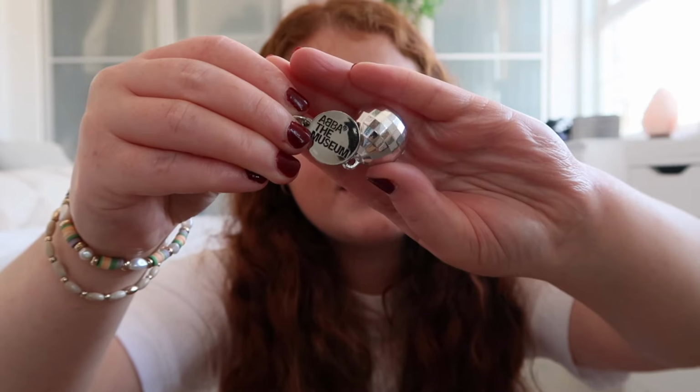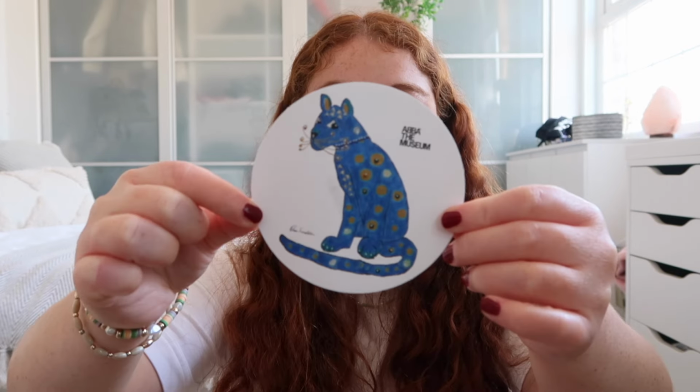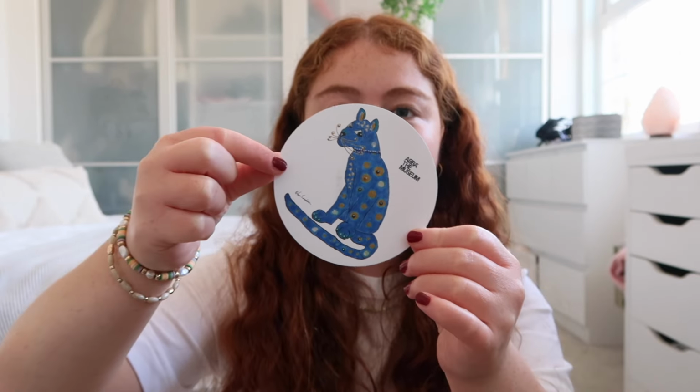Next thing I got was this keychain. I've been looking for a few other keychains for my keys, as at the moment I've only got one keychain on there. It just feels a bit empty. So I really like this. This is a bit of a closer look. And then you'll see I picked up postcards from both Stockholm and Copenhagen, so I also wanted to get one from the ABBA Museum. They had loads of different options, but this is the one I chose. Along with that, I also got this sticker, again, to go on my scrapbook. This is what it looks like. It's one of the costumes that they wear on stage.